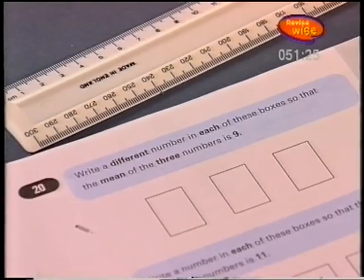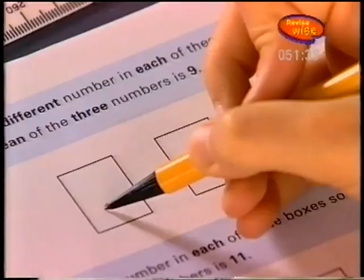That's right. Well, if I can't have 9, 9 and 9, I could have 8, 9 and 10. They add up to 27. Yes. Any 3 numbers that add up to 27 would be right, even something like 1, 2 and 24.